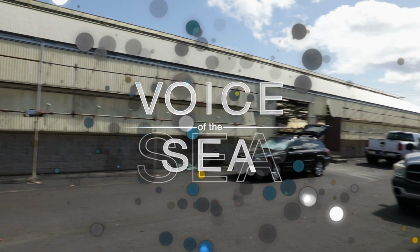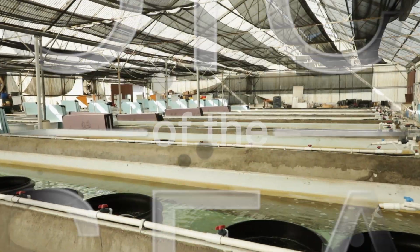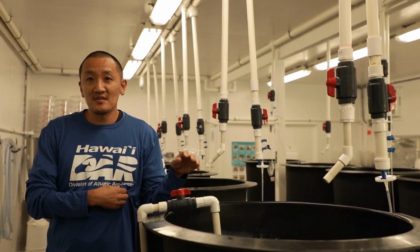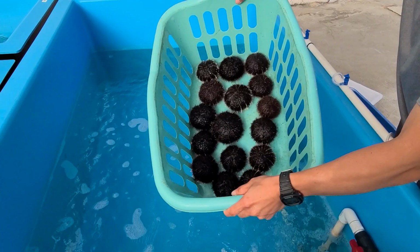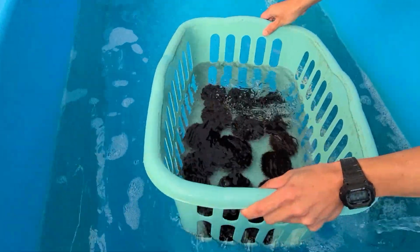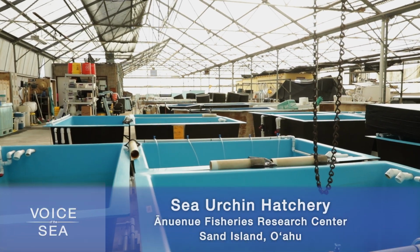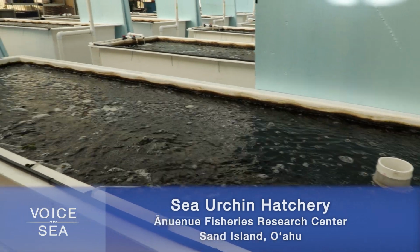We're at the Sea Urchin Hatchery at the Ānuenue Fisheries Research Center on Sand Island, talking with hatchery lead Dave Cohen and larvae rearing expert Matthew Lewis, learning about the types of spawning techniques they've developed for sea urchin aquaculture. This building, the greenhouse, is the main building. This is where we do the grow out of the sea urchins. So we grow them from the time they're ready to settle. We bring them out here, they settle down, they become sea urchins.